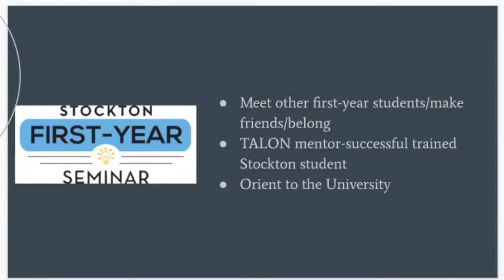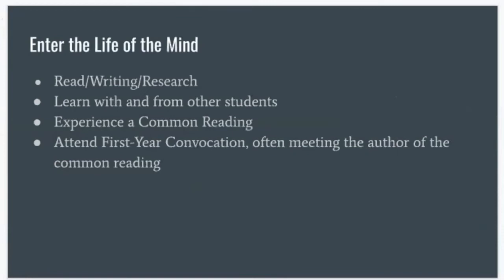Those kinds of things. Your first year seminar is also a chance to enter the life of the mind. You'll work on reading, writing, and research. You'll learn with and from other students. You'll do a common reading, and you'll attend first year convocation, where you can typically meet the author of the common reading.